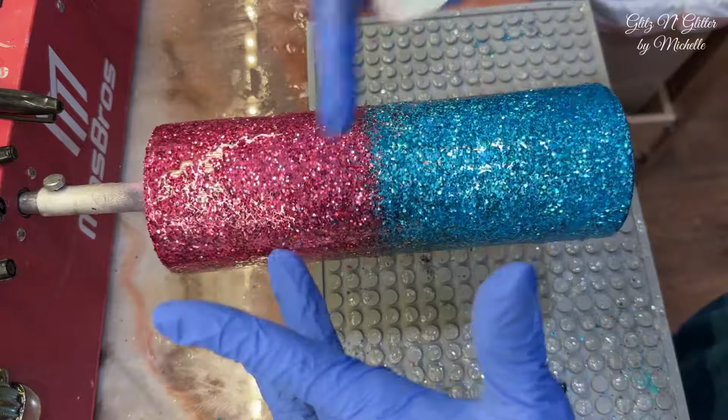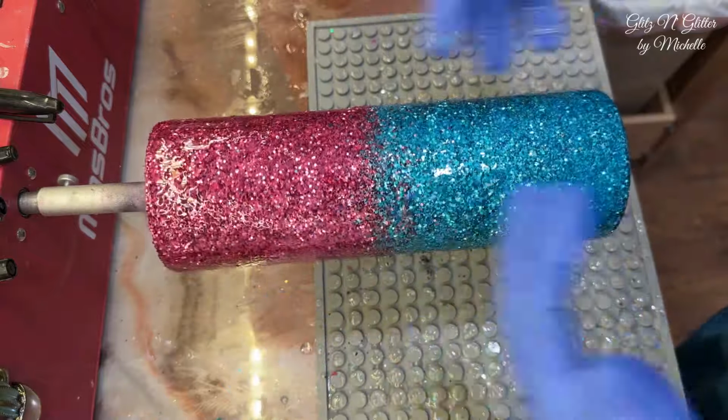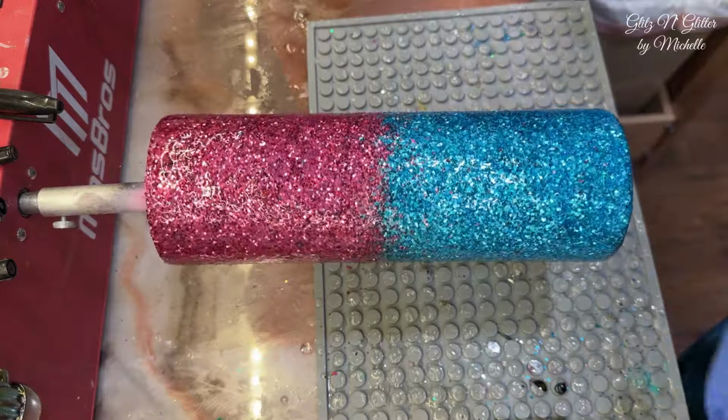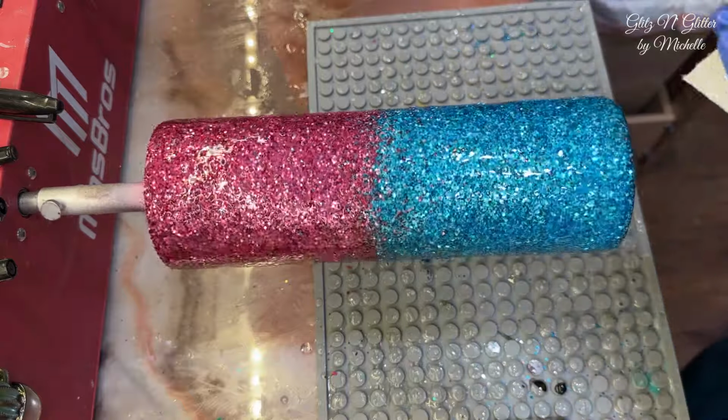And I don't mind that there's some blue up there and there's some pink down here. It just kind of combines it. It is combined in the center. I don't know how well you can see it, but it's combined in the center nicely.